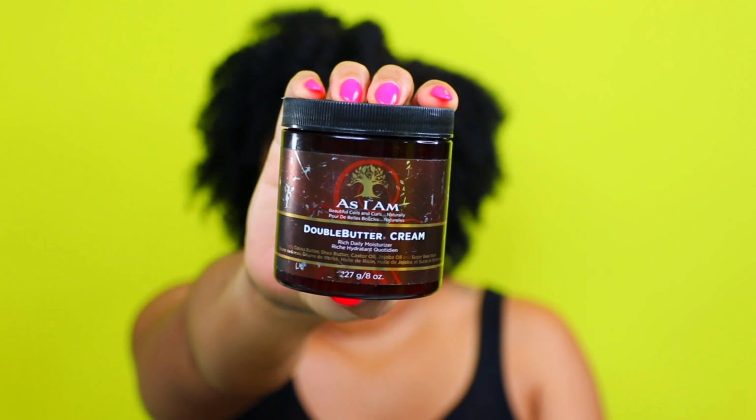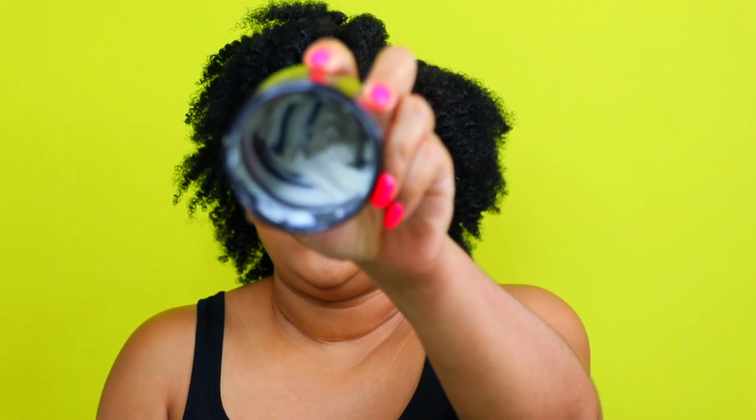Next up is probably the oldest jar of this product that you've ever seen. I've had it for literal years, and I've been using it quite a bit offline, so I can use it up, and I'm almost there. This is the As I Am Double Buttercream. Those of you who are regulars here know that this is a staple that I love. It's so expensive though, and I have been savoring it, but we are down to the wire.